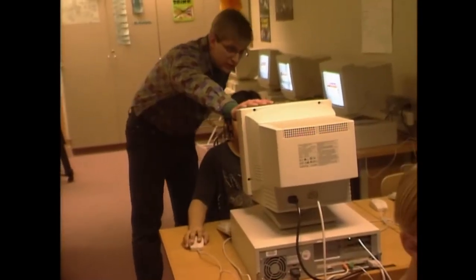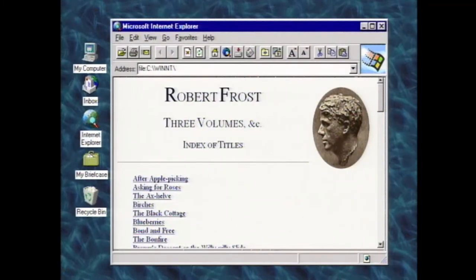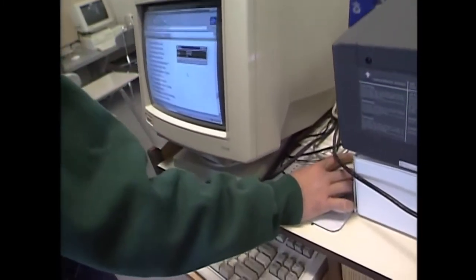One of the things the computer allows us to do is to provide many different individualized types of instructions for the student. So if one student perhaps learns best auditorily, we might provide something like the Robert Frost poems being read to them, and a student can go back and listen to a passage over and over and over again.